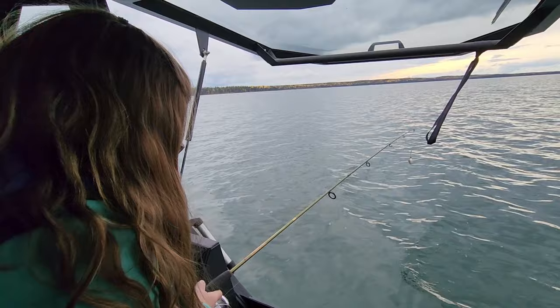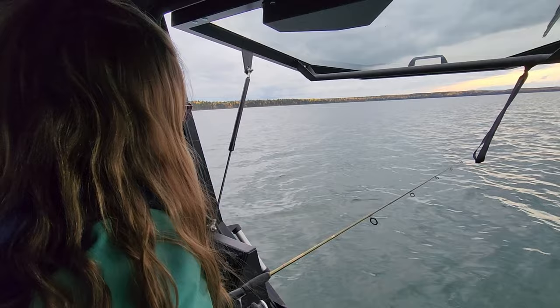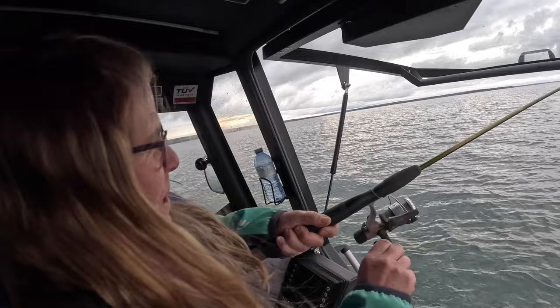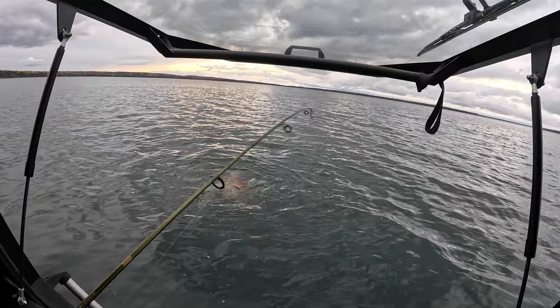All right, you ready? Yeah. I got one. It's a big one. It's huge! Oh my God, it's gonna yank me out of the boat. Okay, have some good eating tonight. My God, it's huge. I've never had a fish this big.